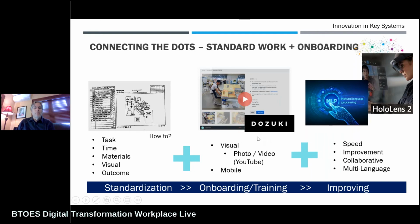And just as we're settling into this and saying, hey, that feels pretty good, we feel like we're digitizing, we feel like we're improving, we start questioning how fast can we create content, how fast can we update content. So we want speed, we want rapid improvement, we want it more collaborative, and we also want multi-language, since we're a multilingual company. So we've started investigating how to use a HoloLens, not just for remote assist, but for remote knowledge capturing and documenting, and then also using natural language processing for translation and voice to text to speed up our ability to capture this expert knowledge.